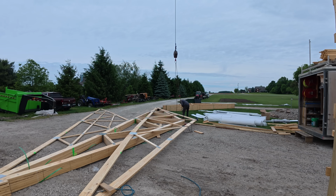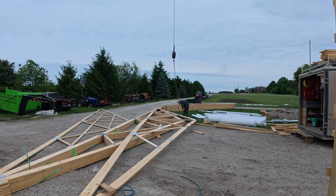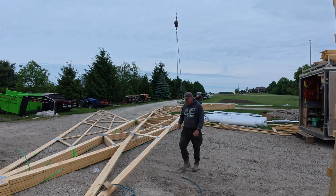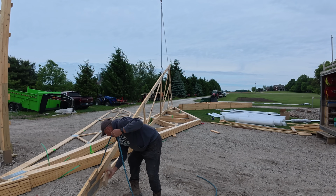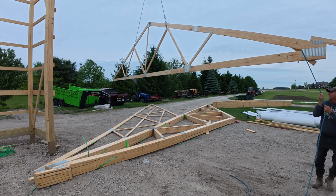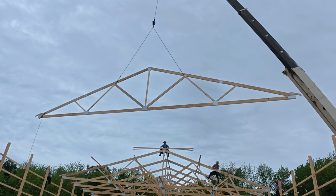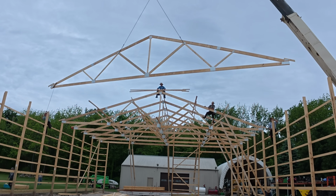Yep, I thought I could do this part. No, and it's got me tired already too. Yeah, I'd already told the team that anything that didn't have a seat on it was not an appropriate tool for me to be using. I enjoy that they'll poke it back at me a little bit.